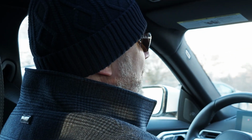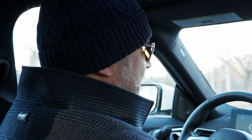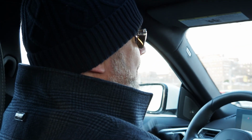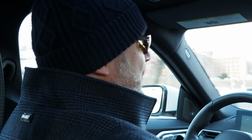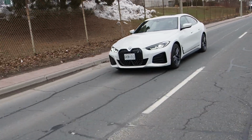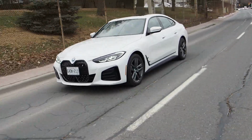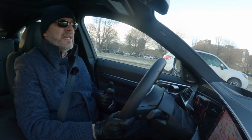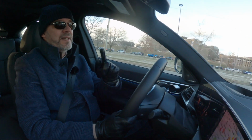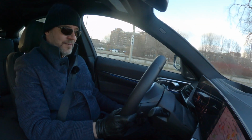Compared to, for example, the Ford Mach-E GT, which we plugged in at the same time, which started lower, but then ramped up all the way to 115. So actually faster than the BMW, even though this BMW on paper has a faster charging speed. It's posted to be up to 210 kilowatts maximum, where the Ford Mach-E is basically 150 max.